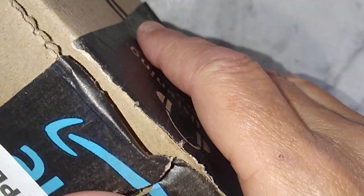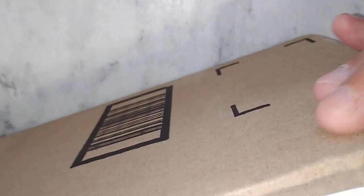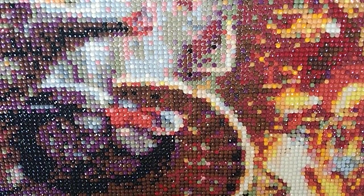I already unboxed this and realized that I was talking to nobody, which is not unusual. Let me tell you. So here's my box. Yay! I'm so excited. I opened it up. Okay. You want to look at my turkey while I talk? Let's do that. Here's my beloved turkey.